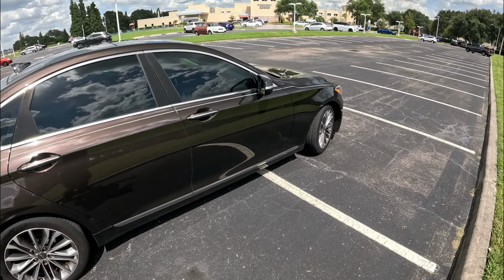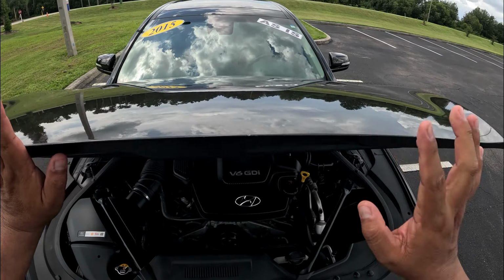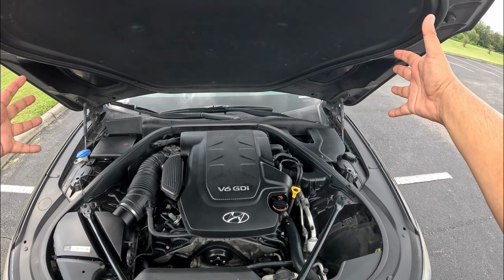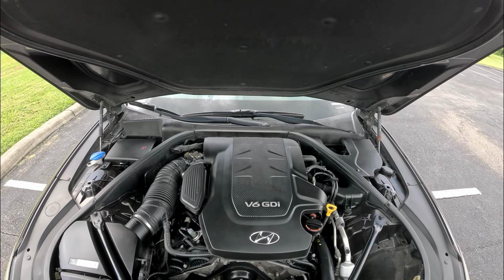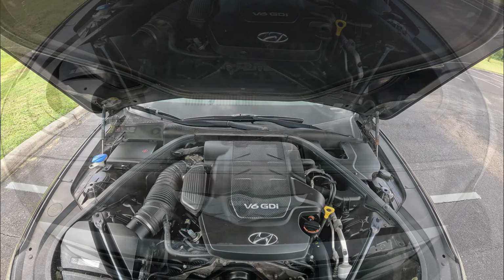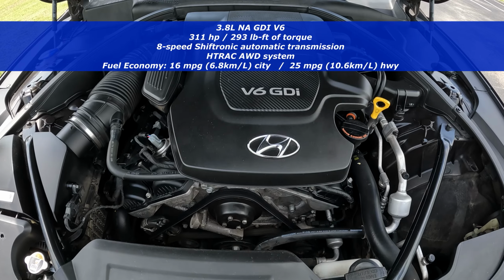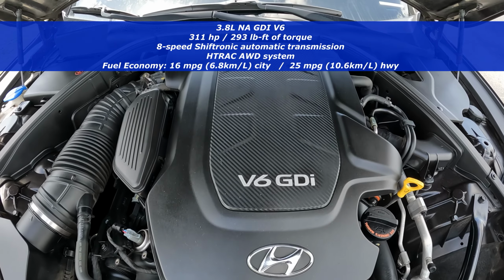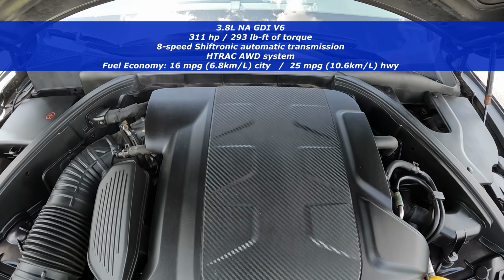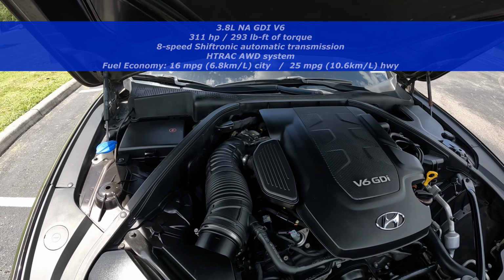Coming here to the hood of this Genesis. Go ahead and raise the hood. Pop the little latch and raise the hood up, and we have some hydraulic assistance. Thank you, Genesis. So here we have the 3.8 liter normally aspirated GDI V6 engine. This is producing 311 horsepower and 293 pound-feet of torque. This is going through the 8-speed automatic transmission, and this has an H-Track all-wheel drive system that this Genesis is equipped with.